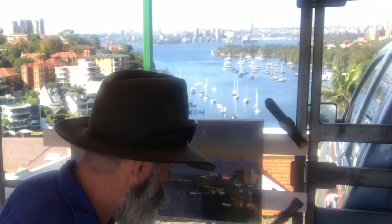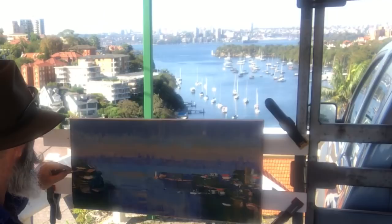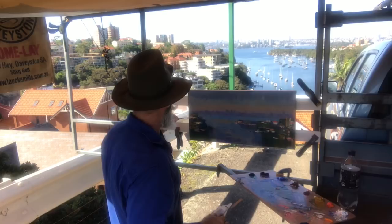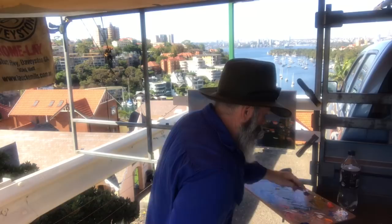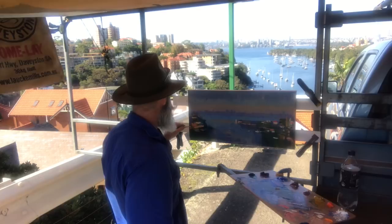It's amazing, adding those little buildings with the palette knife really pulls the painting in. A bit more work on those buildings and the painting is really starting to come together now.